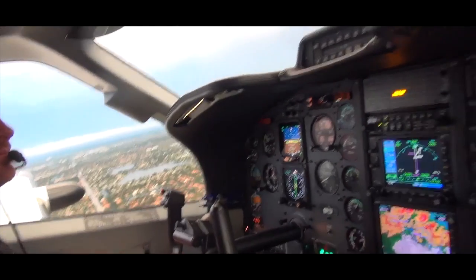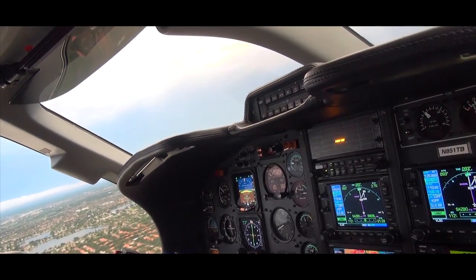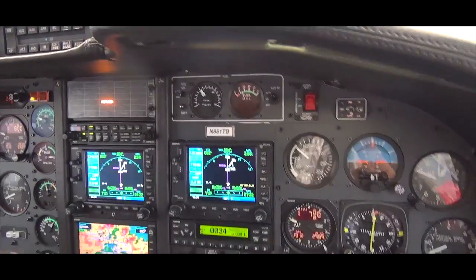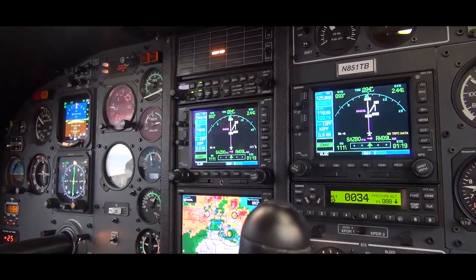Alaska Tower, stand by for your clearance. 229 Delta Alpha, hold short of runway 9 left, awaiting Alpha release. Okay, holding short, 229 Delta.